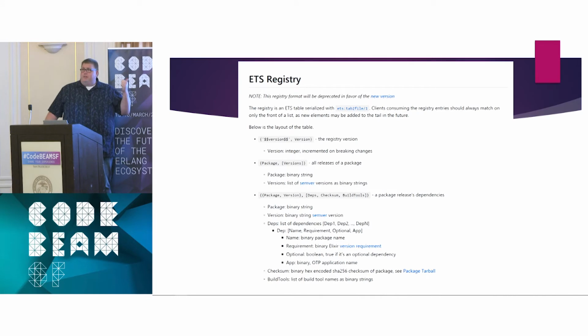So this is actually from the hex.pm specifications repository, and this is out on GitHub. You can go look it up. What this does is it has all the fields in the upstream resource. This is not the data that rebar uses internally. This is the source of the data that rebar uses internally.